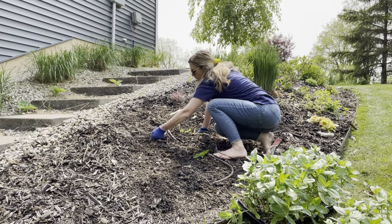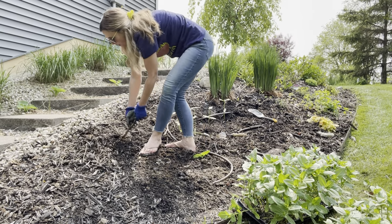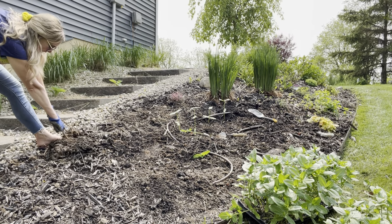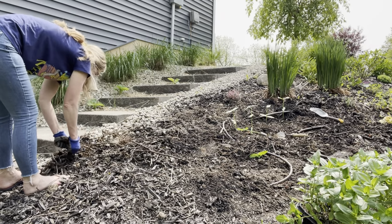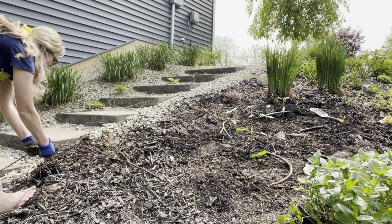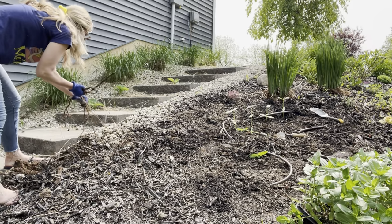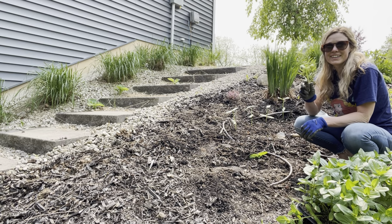Lots of roots in here from that beauty berry, so I'm having to dig those out as I go. It's getting a little out of hand over here. I'm just going to continue planting these on this hillside, and we'll see you back when I'm done.